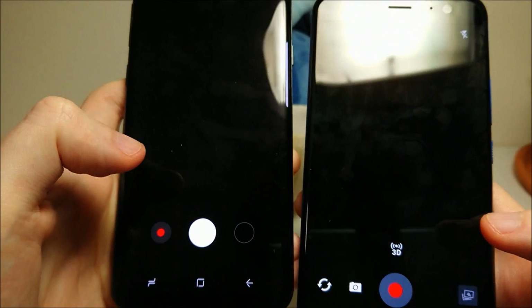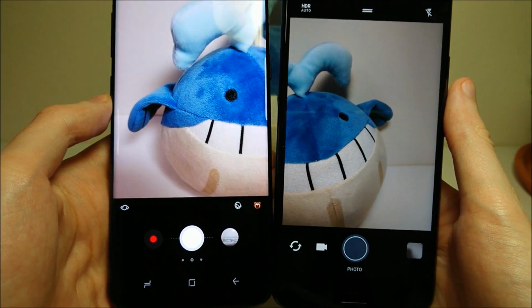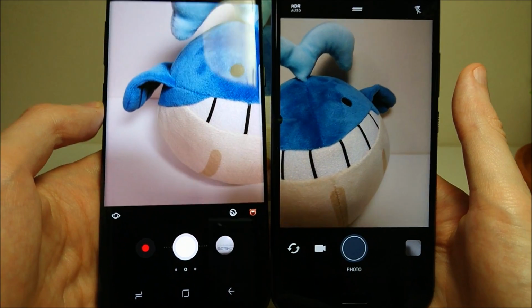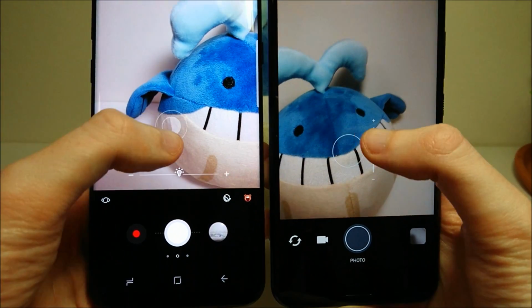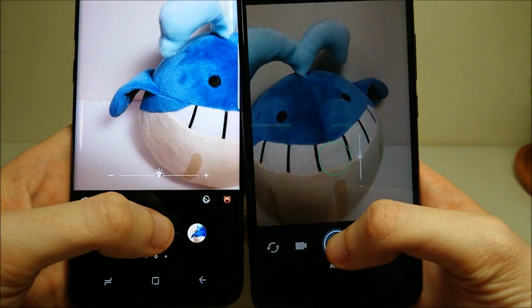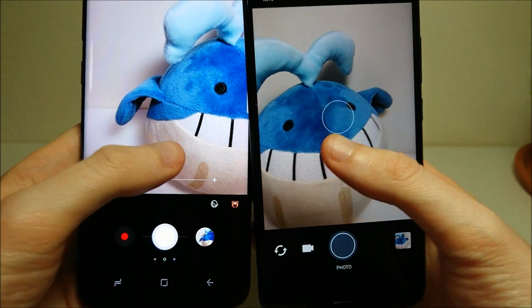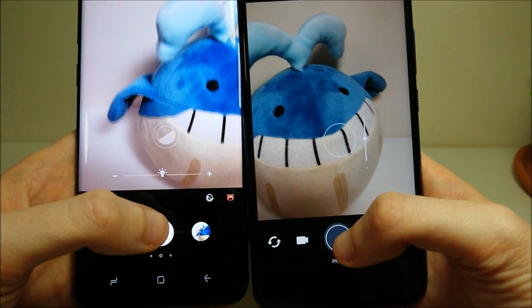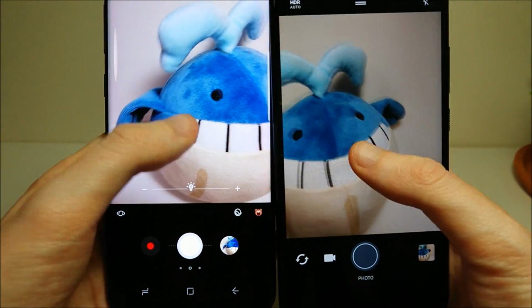Alright, so open up the camera app on both. Now guys, both these phones have rear-facing 12 megapixel cameras. And I will be doing actual comparisons, but for now, let's just take a look at the speed. Alright, so Galaxy a little bit faster here.